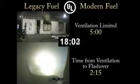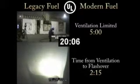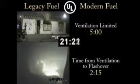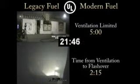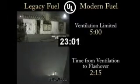Well, what the difference is, Granddad had more time. So if he opened the door or did some other action, the fire was more forgiving. The new fire is so fuel rich. The house is storing so much energy. There's bigger compartments. It's not as forgiving. Right? So you don't have that luxury of time.